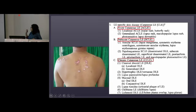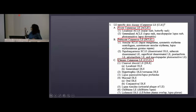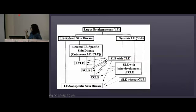So coming to this index patient, it was mostly fitting into acute cutaneous lupus, which is the maculopapular rash kind. Lupus erythematosus can present with both systemic and skin disease, and there can be various permutations and combinations and courses that are possible. But the three different types of LE can occur along with SLE in various forms.